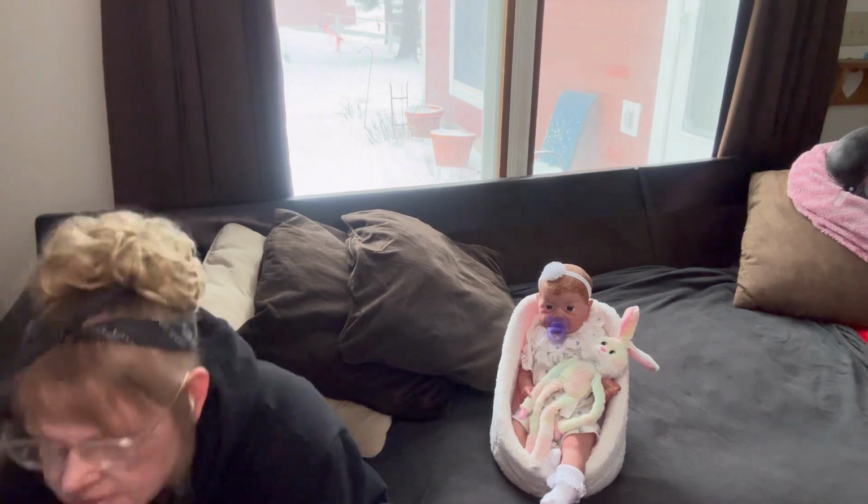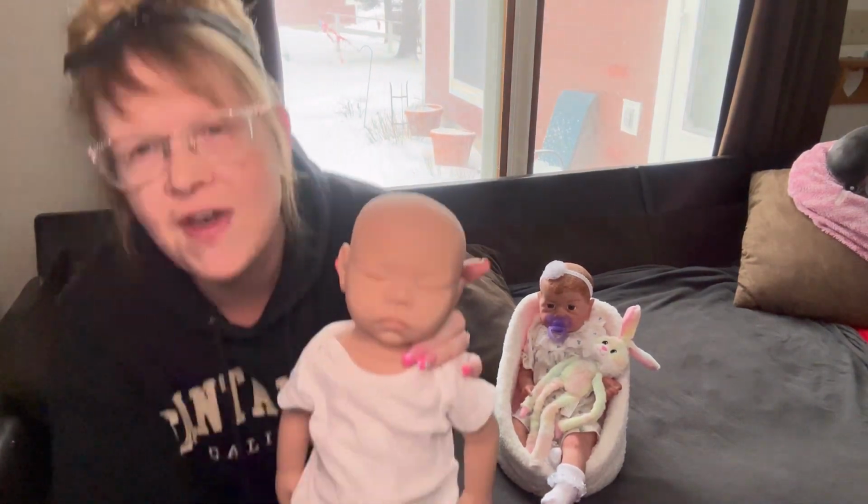The other one is my other full body silicone. This is a baby boy and he is just factory painted.